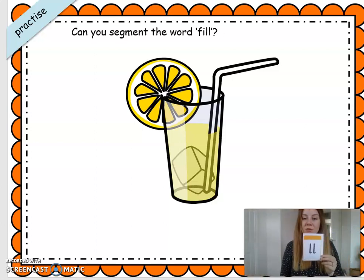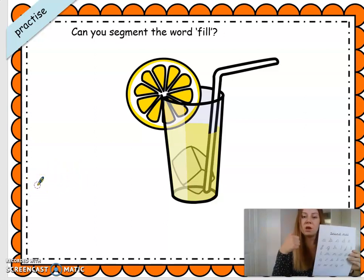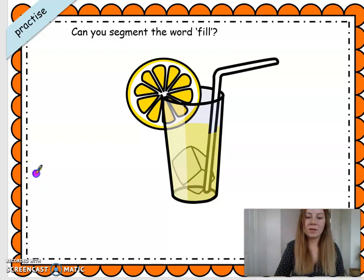Well, because the sound oo is at the very end, it's actually this one, because this one is usually the one that we use at the end of a word. Let's write the word fill. The first sound is f. Now you'll need to look on your sound mat and see if you can try and write it.